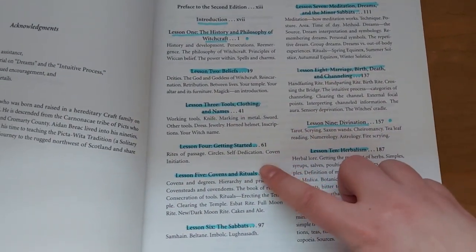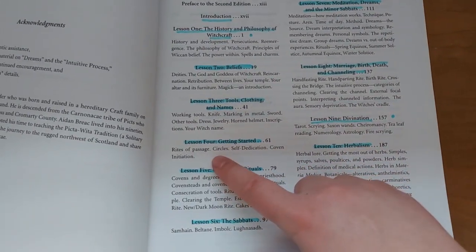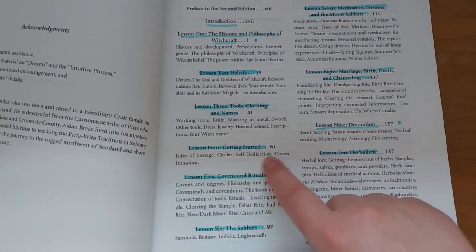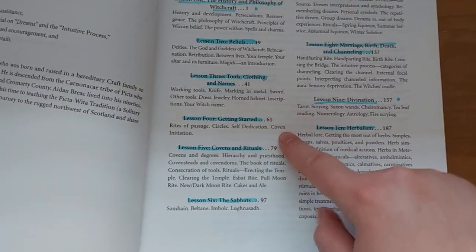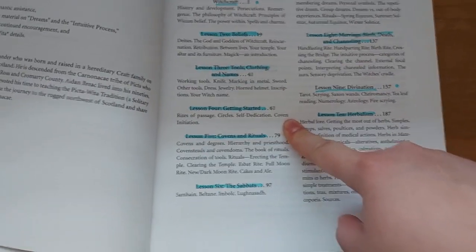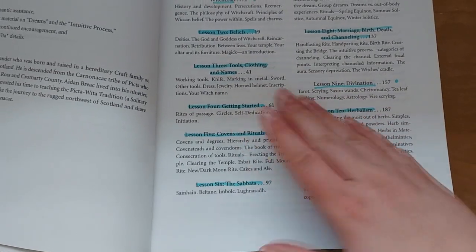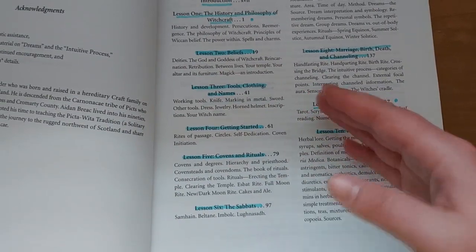Now, again, the getting started, this is just your basics: casting a circle, the rites of passage, self-dedication, and coven initiation. And this is where I started to get kind of hung up, because this book does focus very heavily on covens. Now, I'm in a lot of online covens, but as far as in-person covens, because again, there's a debate on whether or not a coven has to be in person or not.